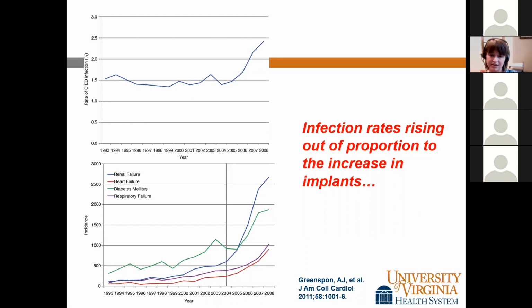The figures on this slide are from a paper that was published back in 2011, so it's getting a little bit of age on it now. But the authors of this study looked at the National Inpatient Sample Database to try to get at the epidemiology of device infections. The top figure is showing the rate of infections, and you can see that they started tracking in the early 1990s, and by around 2004, we see this sudden uptick in the rate of CIED infections. And by 2008, the rate of infection was upwards of 2.4%.